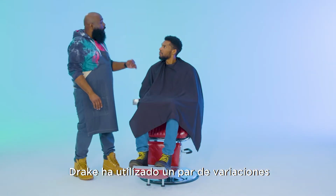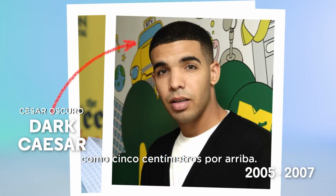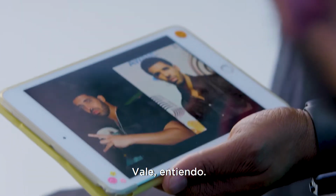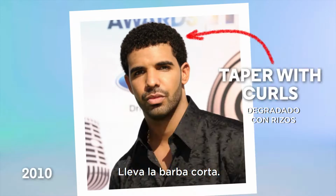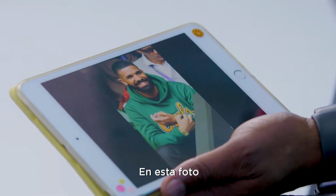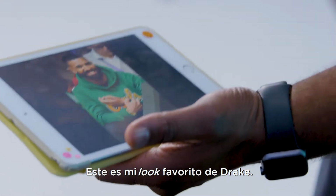So Drake has worn a couple variations of this haircut through the years. Check it out, man. We're looking at a dark Caesar with waves, more like a 2-inch on top. This is Heartbreak Drake right here. He's wearing his hair a little heavy with the suit on. So what do you think right there? Okay, I see Champagne Papi coming in, with that nice smooth beard, sort of like what you have. He's wearing his hair heavy, maybe like a 3 or 4. Curly top, natural look. This is the beard phase. Yeah, I like this. The beard is really nice. This is like my favorite Drake look right here.